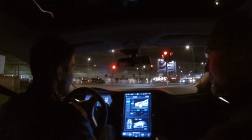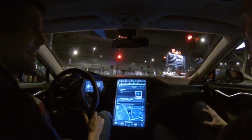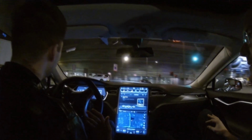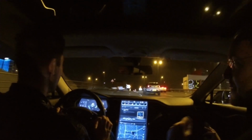So if it's not too bad traffic, I think you'll be able to really get a feel for it on the highway as well. It's different from what you're used to, without the noise. Yeah, I can hear some swirling a little bit.